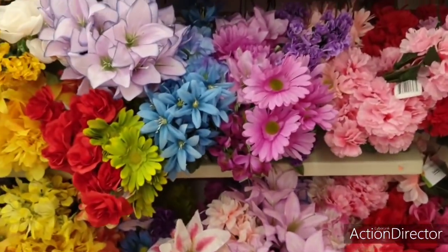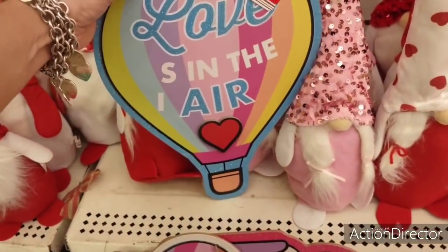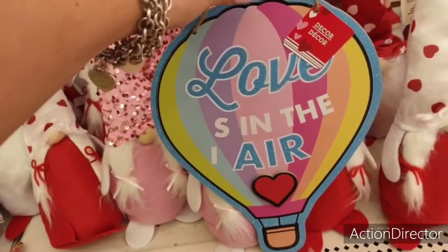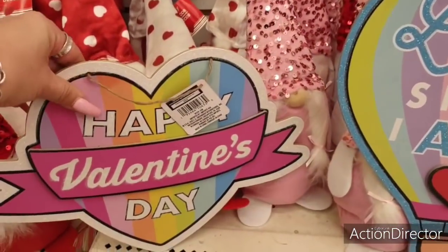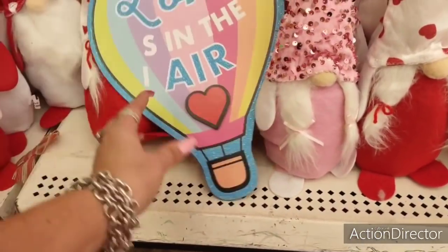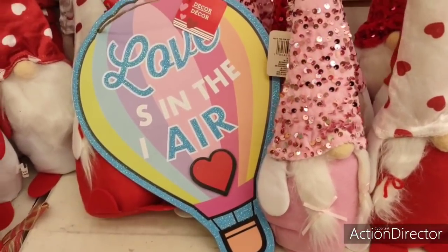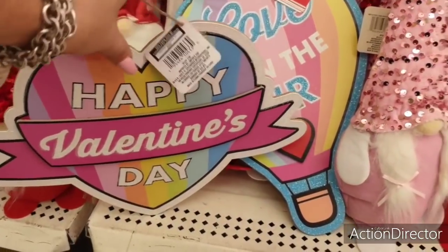More gorgeous flowers. Love is in the air. How cool is that? Let's put that right there. Then you have Happy Valentine's Day. Look at how cute that is. And everything just fell. I was trying to make everything all cute and it just falls. All right. Love is in the air is right there, because I didn't want to put it on the floor. Then it goes on the floor anyways. Happy Valentine's Day.